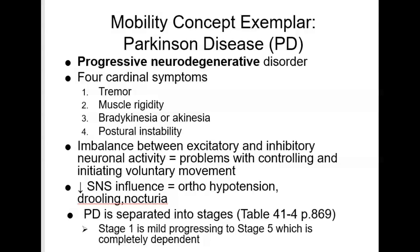Not only does Parkinson's interfere with movement as a result of dopamine loss in the brain, it also reduces the sympathetic nervous system's influence on the heart, blood vessels, and other areas of the body. And if you remember, the sympathetic nervous system is our stress, our fight or flight type body response. So if it's decreasing the sympathetic nervous system, it's decreasing the fight or flight response that we would see in our patient. Orthostatic hypotension, drooling, which is more of a digest type of response, would be seen, as well as nocturia. Some patients may also have neuropsychiatric symptoms, including mood changes.